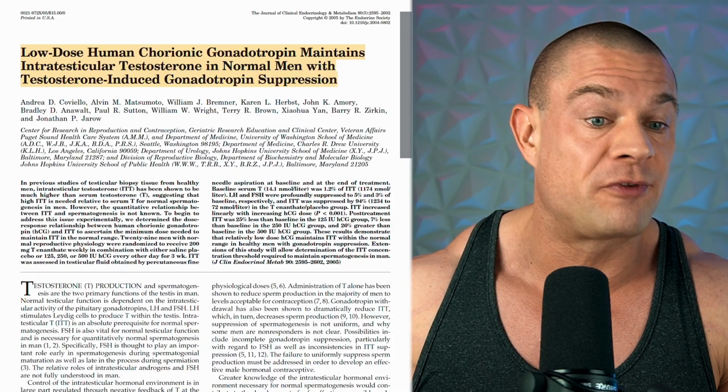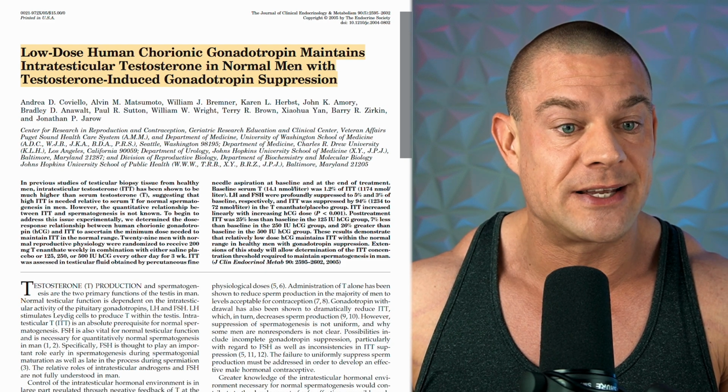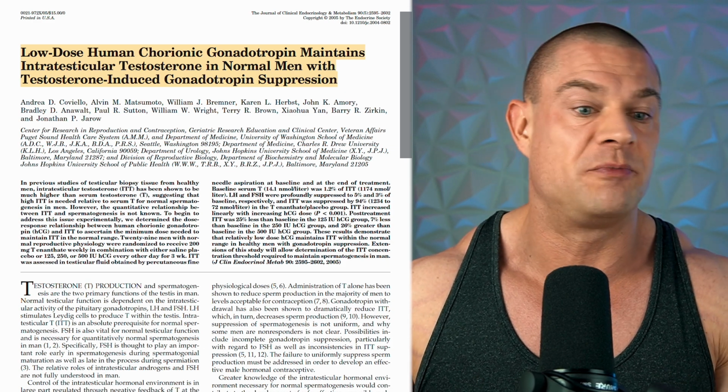The following study was performed by Coviello et al., published in May 2005, titled Low-Dose Human Chorionic Gonadotropin Maintains Intratesticular Testosterone in Normal Men with Testosterone-Induced Gonadotropin Suppression. That's basically our kind of people.